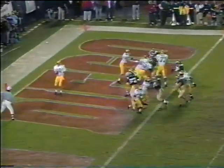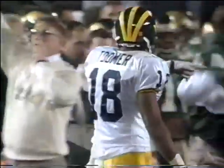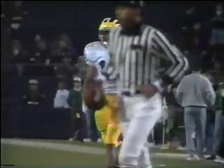Collins play fake, pump fakes. Going long for Amani Toomer. Can't quite find it. Raymond Jackson was back there with him. They ran a stutter and go again, to Toomer. The ball was thrown a bit wide, and good coverage that time by Jackson. Stayed with it.